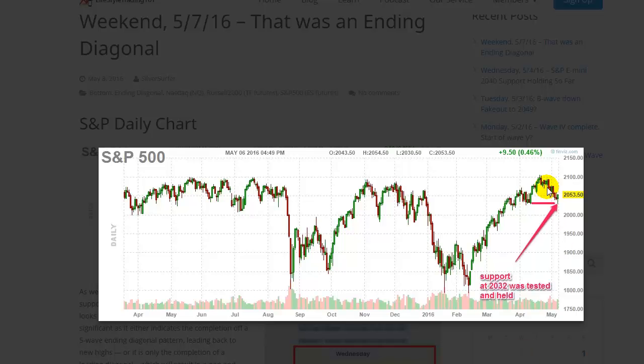They don't begin one, unless that's the leading diagonal. If that's the leading diagonal and we get a wave 2 pop, we could get a big 3 down, and that would last quite a while. So right now that's the predicament, but I'm leaning towards this being a fourth wave.